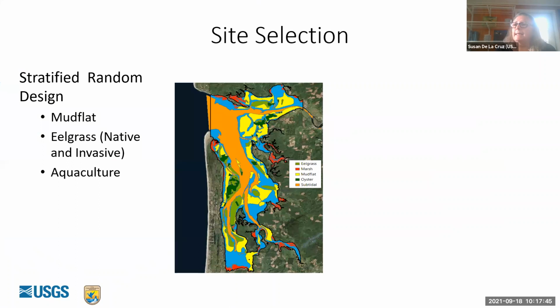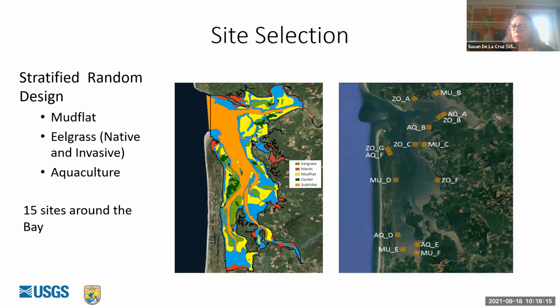So site selection, we ended up going with a stratified random design so that we could make sure that we had enough samples in the habitats that we were really interested in, or the large habitat strata. So that was just plain old mudflat with no structure or vegetation, and then eelgrass, and then aquaculture. And in those strata, for each of those strata, we chose 5 sites randomly around the bay. And so these waffle shaped spots are our survey locations. And each of those is 1 kilometer by 1 kilometer.